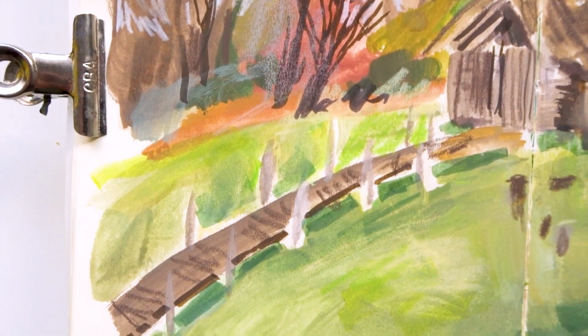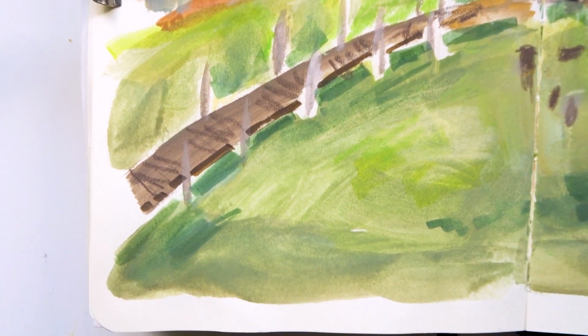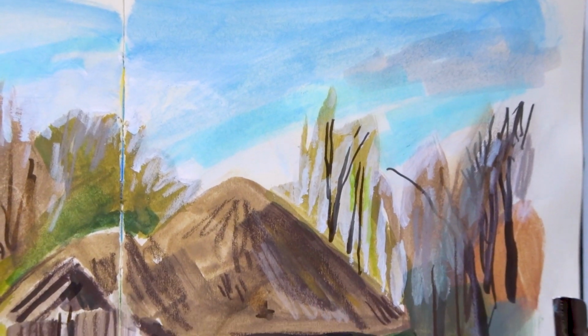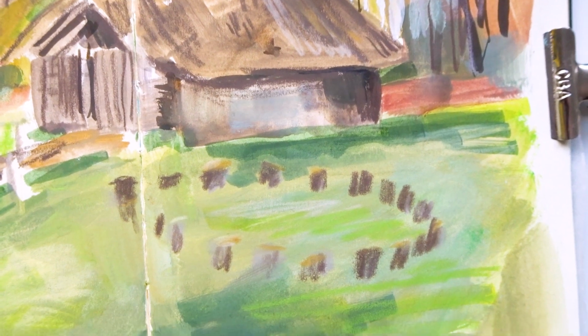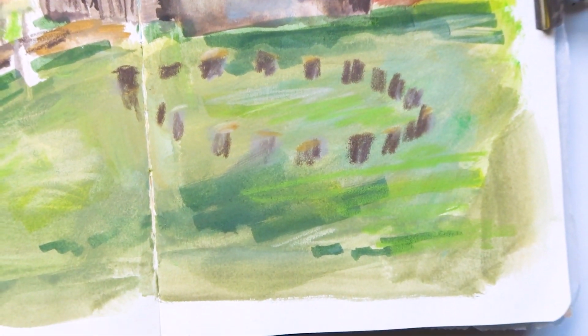So I've mentioned before that I don't always like the artwork that I create when I do plein air drawing, and it's similar with this one, although I do really like the colour palette of this one. It feels quite muted and a little bit autumnal, and it was still winter when I painted this, so we hadn't quite entered spring. But I really like the orangey tones that pair with the browns and the greens.